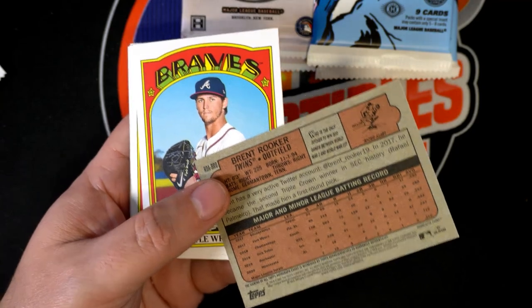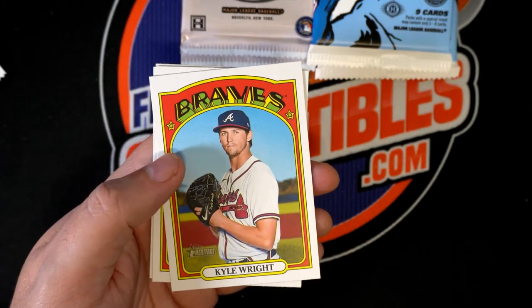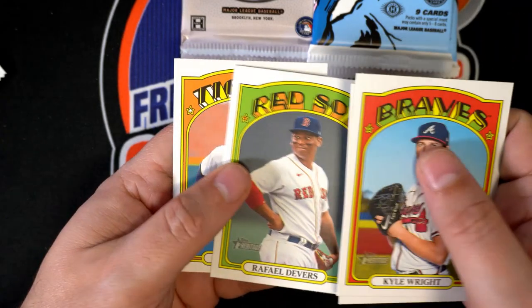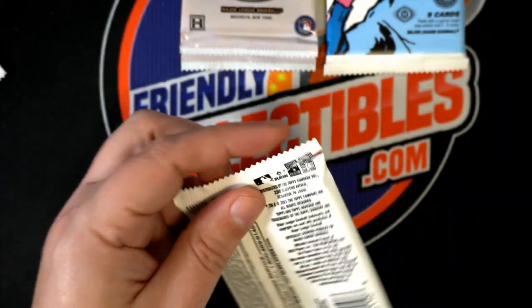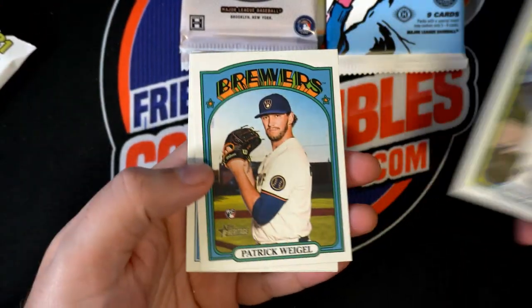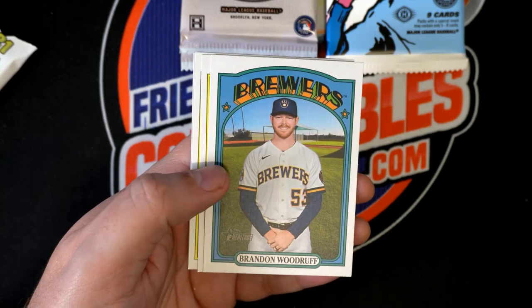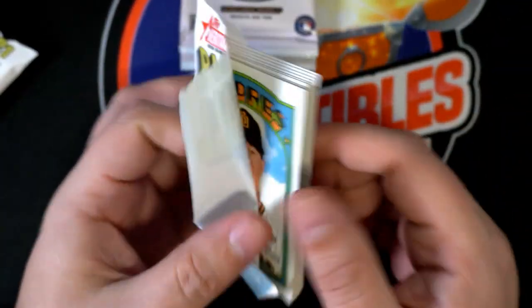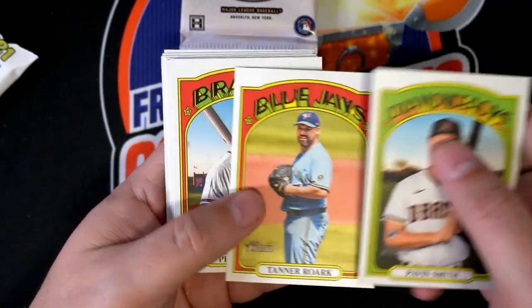Ho, on card auto, blue ink, nice one. Nice Kurloff rookie right there. That's a good rookie card too. Pavin Smith rookie, Diamondbacks.